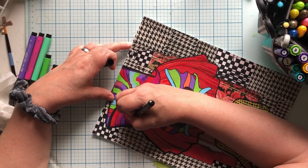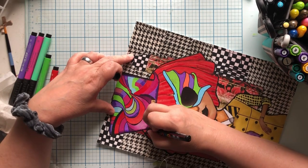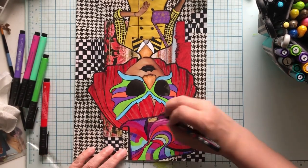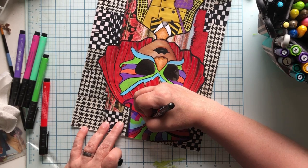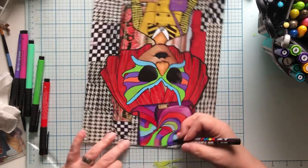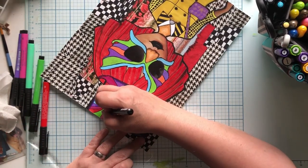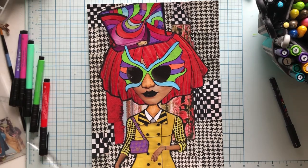Kind of veered off here. Painting like a drunk sailor. Okay, now that I see it painted, I like it a million times better.